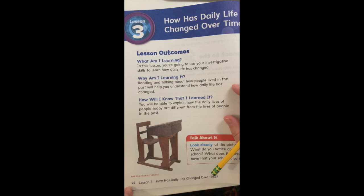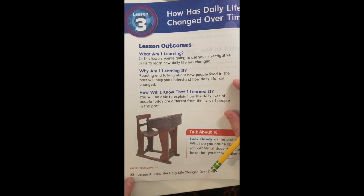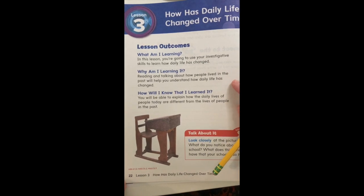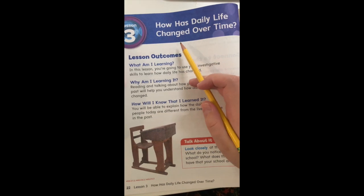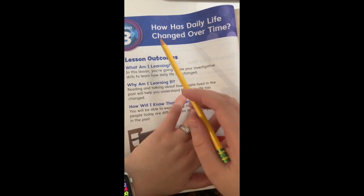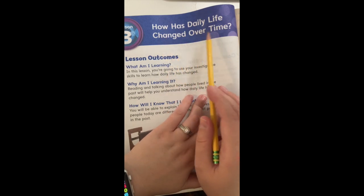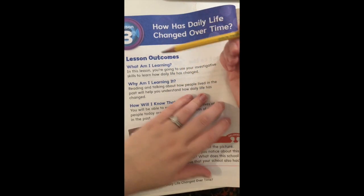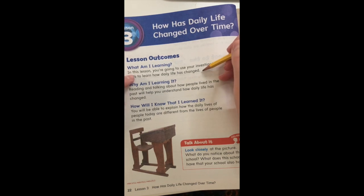So go ahead and open your book up to page 22. You can see that at the bottom, page 22. And our essential question, the big question we're focusing on is, how has daily life changed over time? So what am I learning? In this lesson, you're going to use your investigative skills. We're going to be detectives to learn how daily life has changed.